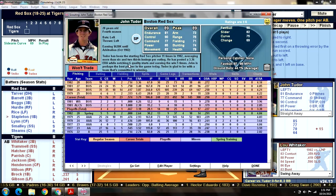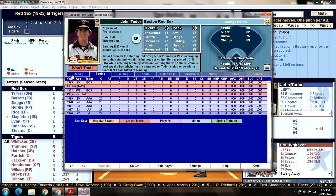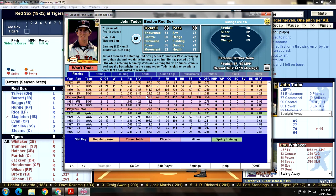John Tudor on the mound for the Red Sox, coming off a 15-5 season. I think we faced him once before. There we go. Yep, and he took a no decision, going 5 1/3, giving up 11 hits. So that's a pretty good game for our batters. We do not hit lefties very well. So maybe today we'll have a little bit of an advantage since we've already taken it to him once.